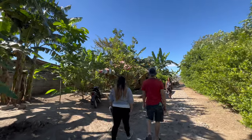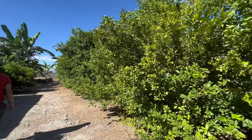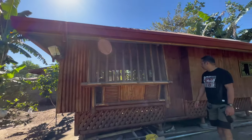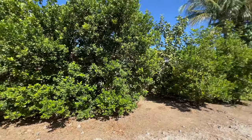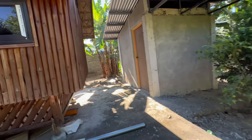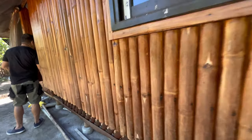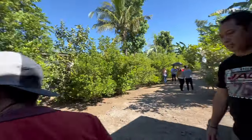Oh wow, there's a nice Bahay kubo here. Let's go check out this nice house. Bahay kubo with a modern LED. Beautiful. If you want to see how it looks? Bamboo house. Bamboo wooden house. Let's go check it out.